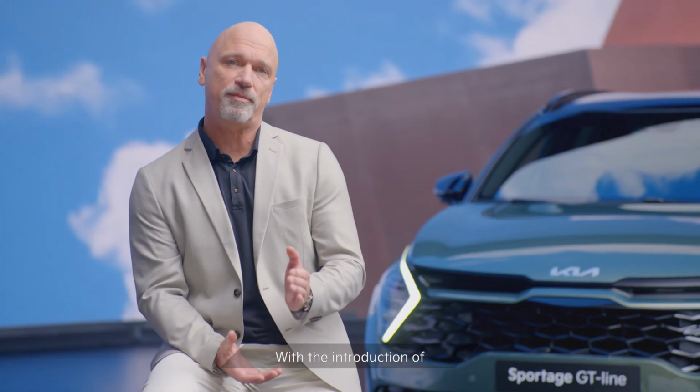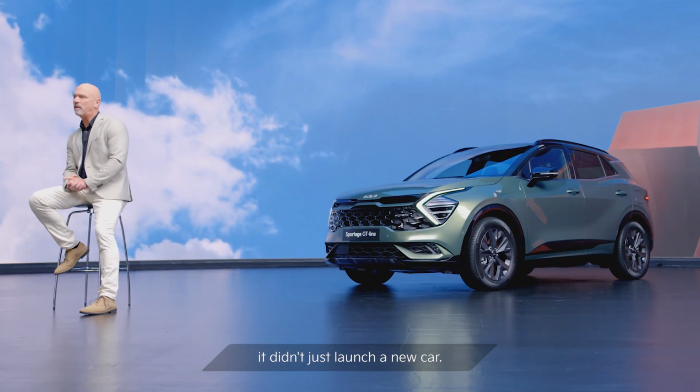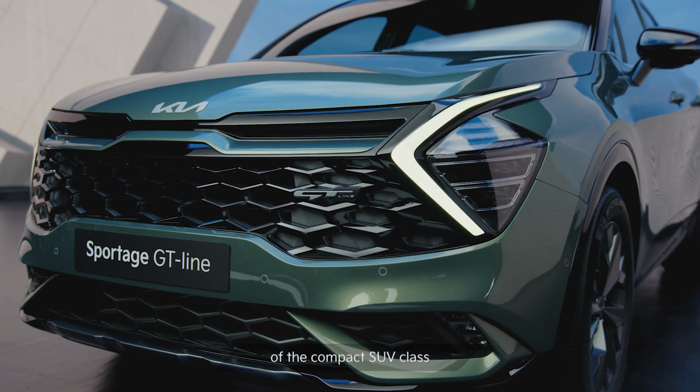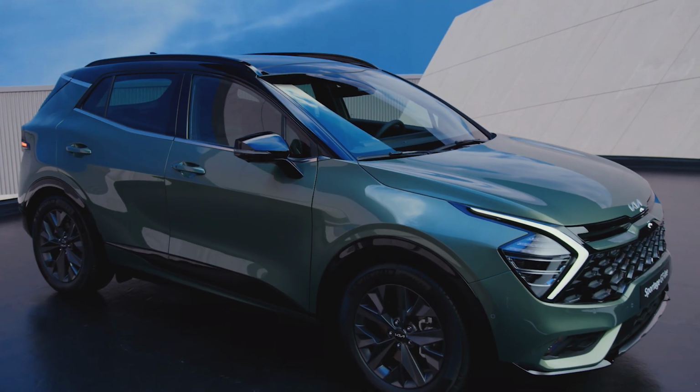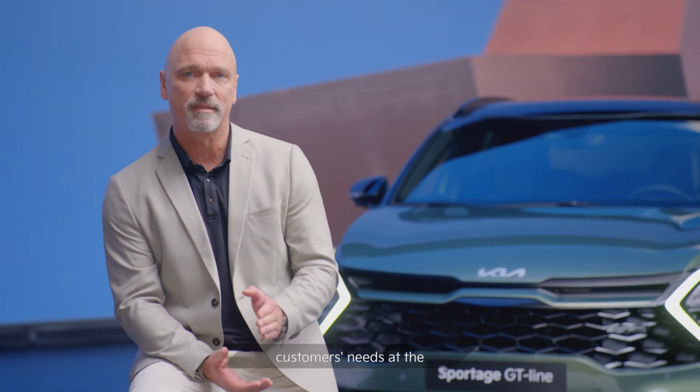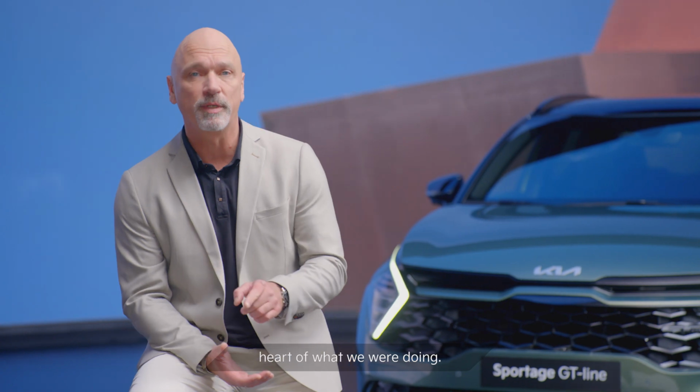With the introduction of Sportage back in 1993, we didn't just launch a new car. We were one of the pioneers of the compact SUV class that is so popular today. We managed to do this by simply putting our customers' needs at the heart of what we were doing.